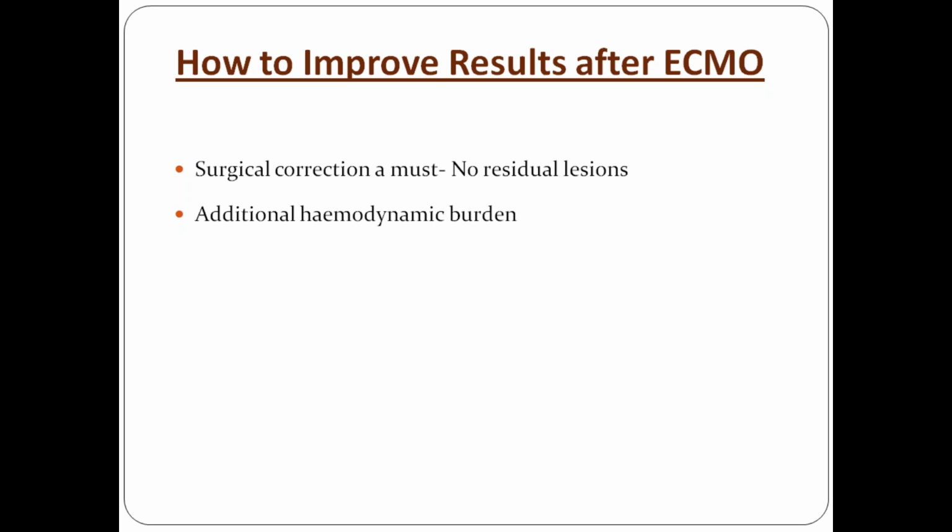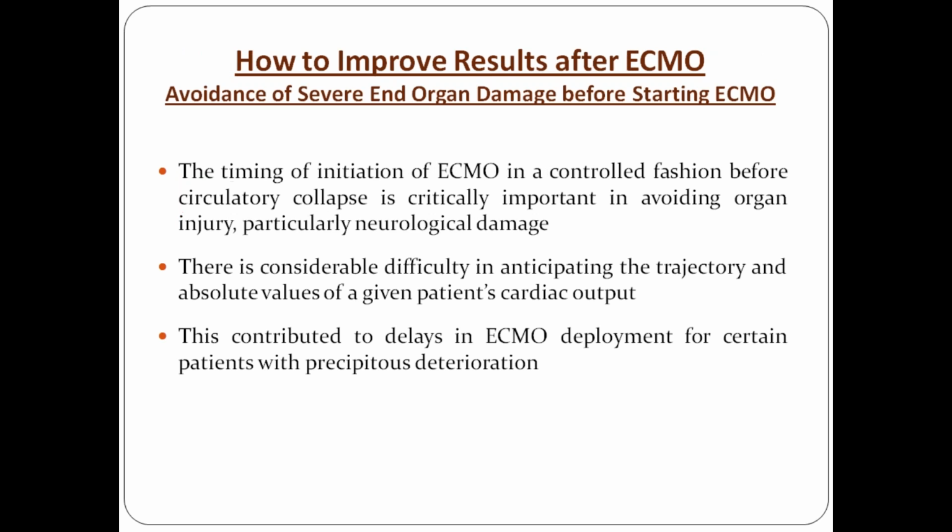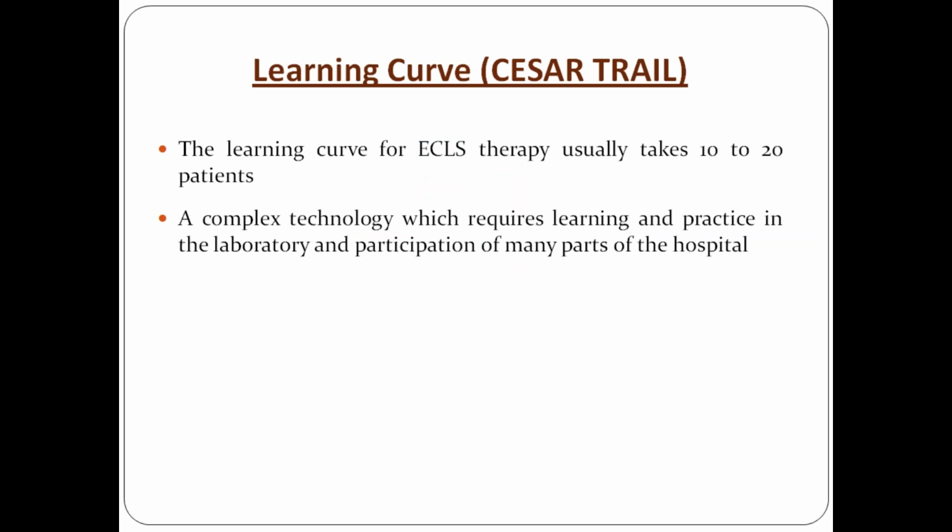So how to improve the results? With surgical correction, no residual defects should be left, and the lungs and heart should be supported and rested during that period. So as I said, end organ damage should be prevented. And the second other myth is that ECMO has no learning curve. As typically many of us believe, you see one, you do one, and you teach one, which is not the right way to go about it. One of the studies had shown that you require about 10 to 20 ECMOs before you become comfortable and safe to do it independently. So take help from people who have been doing it regularly, at least for the first few cases, before you start doing it on your own.